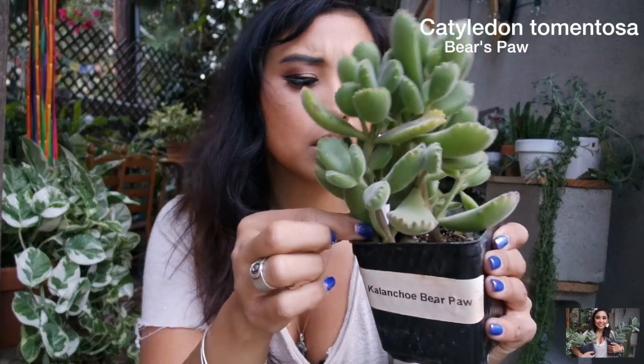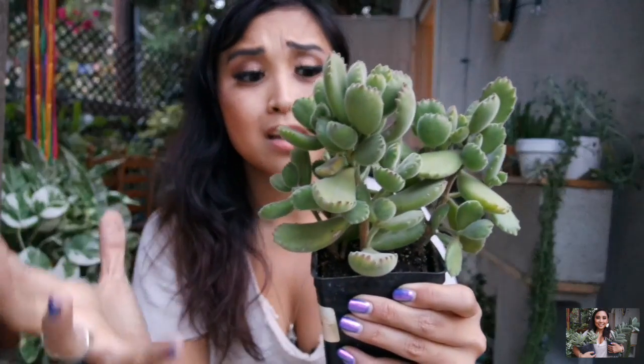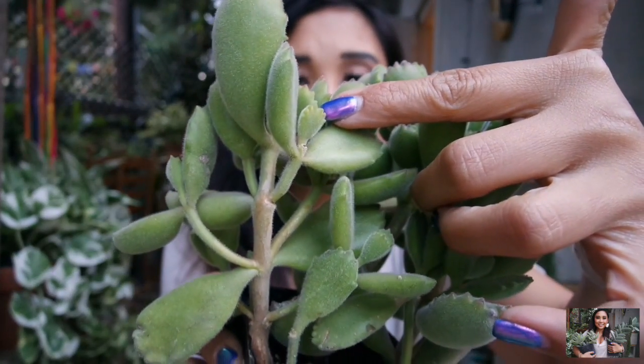I think this is such a good deal. I can see 1, 2, 3 different stems down here, so we'll see when I take it apart. It's probably together, but the fact that it's so big, and I love these chunky type of succulents. I love it a lot. I can't believe I got this for free. And you can see there's tons of new growth here. How cute is that? So sound off down below. Do you think that this was an awesome free plant?